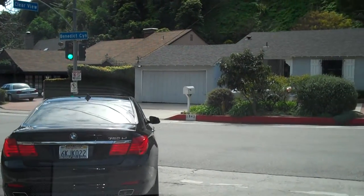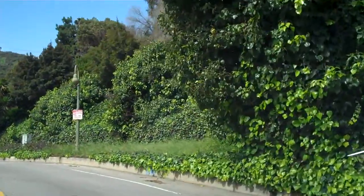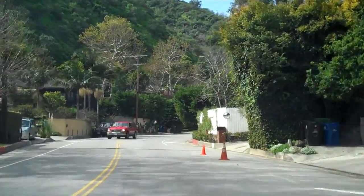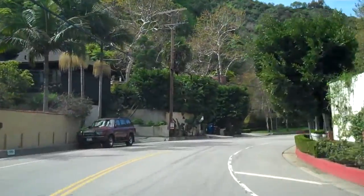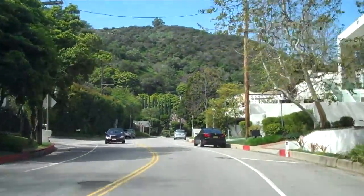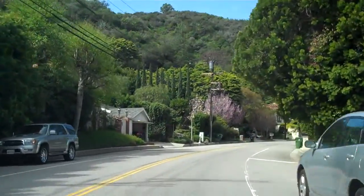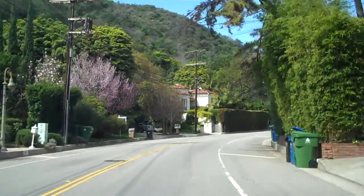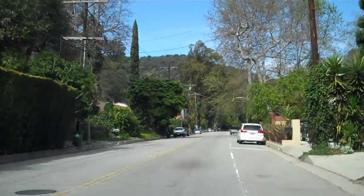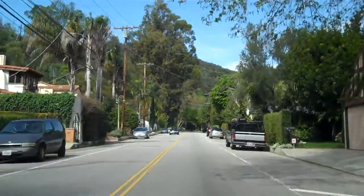Now this section of Benedict Canyon, just to explain to you, earlier we were on Lower Benedict Canyon. Lower Benedict Canyon is actually the city of Beverly Hills proper. So other parts of Benedict Canyon as we move up are part of another area called the Beverly Hills Post Office. So right now we're in the Beverly Hills Post Office, which means you have a Beverly Hills address, the Beverly Hills Post Office code of 90210. However, your services, your fire, your police, all of your city services are from the city of Los Angeles. So we're continuing here on Benedict Canyon.